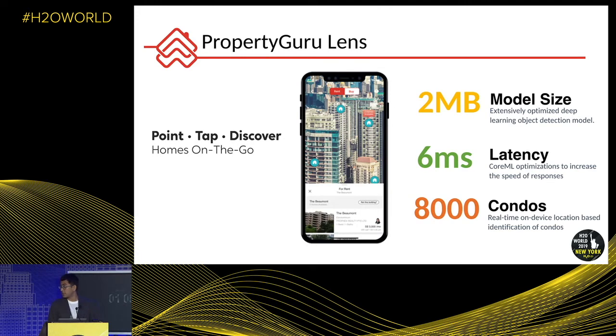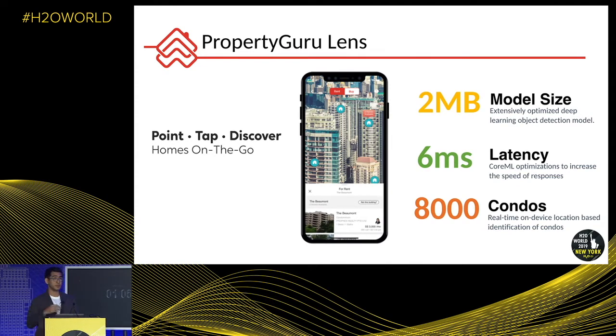First up, let's look at PropertyGuru Lens, which is how we enable the discovery process for users. Now, normally, property seekers use filters on our website and search for the listings and shortlist and so on. But if you were looking for all available units in a building that you just saw and you liked, and you want to go online and search for that, you'll have to use your detective skills. You'll have to know where you saw that building, what color it was, etc.